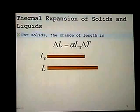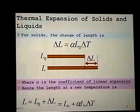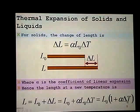Here's how it works for a linear expansion in one dimension. Start with the original length, heat it up, it expands a certain amount, change in length. And alpha is a coefficient of linear expansion, which depends on the type of material that you have. So your new length will be your original length plus this change in length. A lot of times I would just think of it that way. Which you could write using mathematics as your original length times 1 plus the linear coefficient of expansion times the change in temperature.